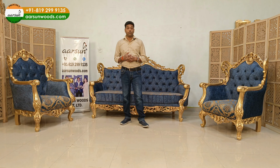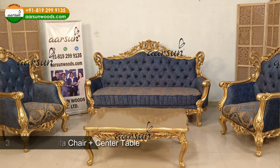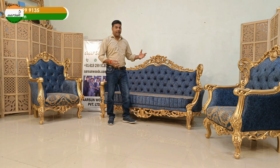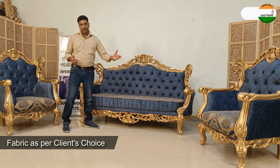There is another sofa set and some more items that we are sending. This one is a 3-1-1. So we have a 3-seater and 2 single chairs along with a table. I'll show you a little later. This is again teak wood. Antique gold paint, our most liked color, and the fabric as per the client's choice and what they liked, we made that.